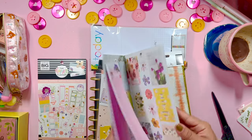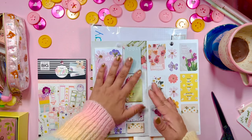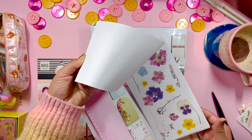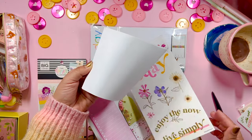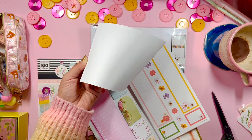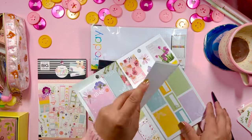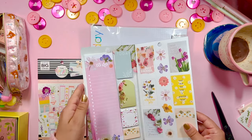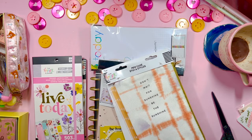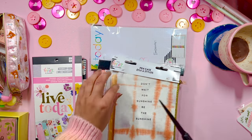Same with the Pressed Florals accessory book. I have had this before and I've used it up completely, except the sticky notes. I still have the sticky notes. I tend to not use those as quickly, but I definitely used up all the stickers in the Pressed Florals accessory pack. This one's a lot easier to use up because it's so functional. There's a lot of boxes, a lot of decorative stickers, and so it didn't really take me that long to finish this.